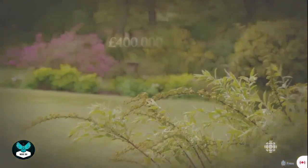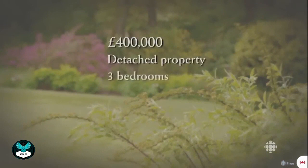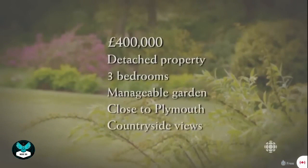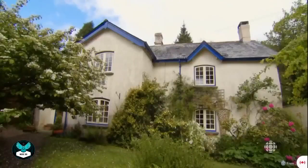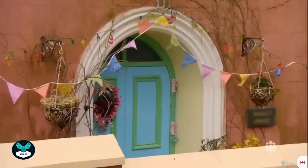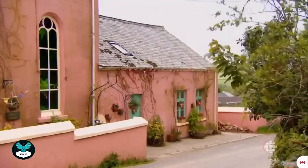Armed with a top budget of £400,000, John and Lynn are looking for a bright and airy detached property with a minimum of three bedrooms, a manageable garden for John's plant-growing aspirations, reasonable distance from their son in Plymouth, and with glorious views of the West Devon countryside. Our three properties are very different and will give them a lot to think about, the third of which is the mystery house, guaranteed to test even the most visionary of house hunters.